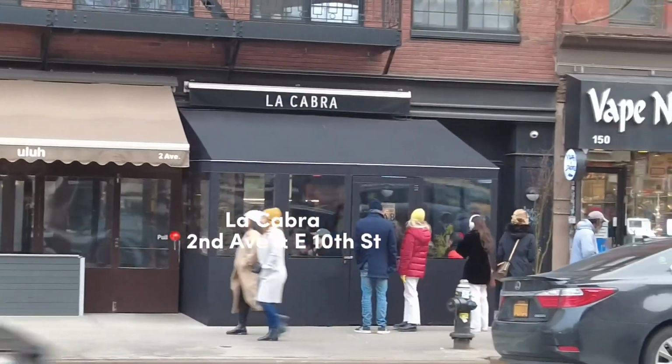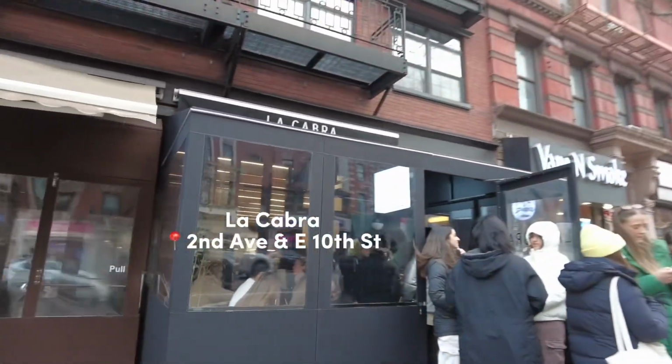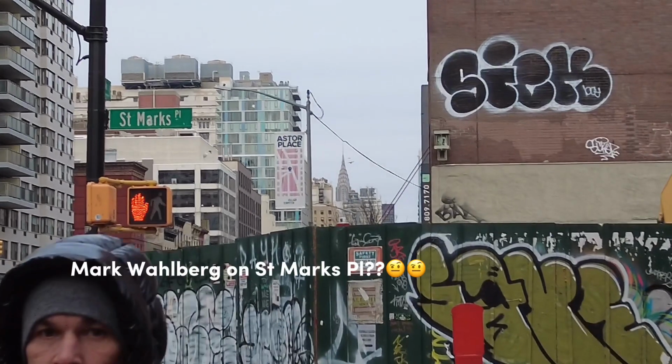Amazing. La Cabra is a widely recognized coffee roaster from Denmark that has recently moved into the NYC coffee scene. There's almost always a line outside thanks to their TikTok famous cardamom buns.